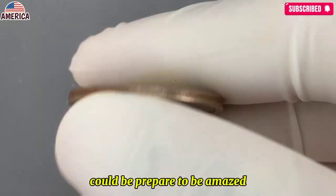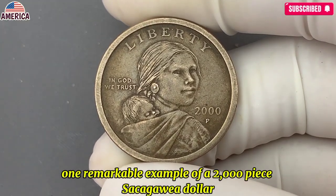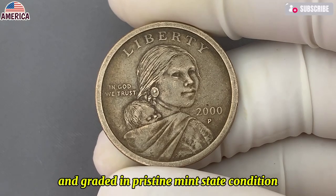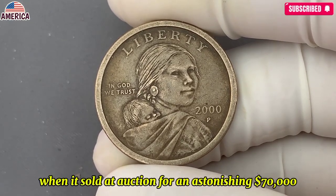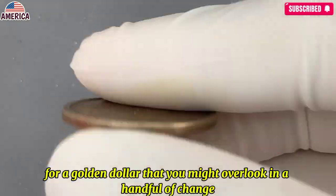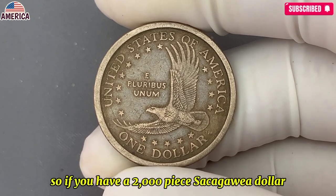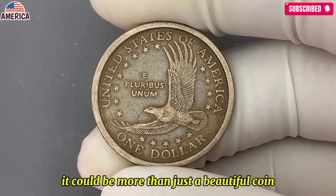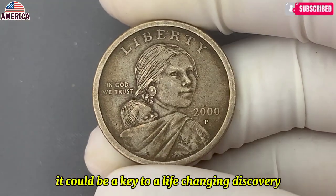And if you're wondering what the real-world value of one of these rare coins could be, prepare to be amazed. One remarkable example of a 2000-P Sacagawea dollar, featuring a confirmed error and graded in pristine mint state condition, recently made headlines when it sold at auction for an astonishing $70,000. That's right, $70,000 for a golden dollar that you might overlook in a handful of change. So if you have a 2000-P Sacagawea dollar, take a moment to look at it closely. It could be more than just a beautiful coin. It could be a key to a life-changing discovery.